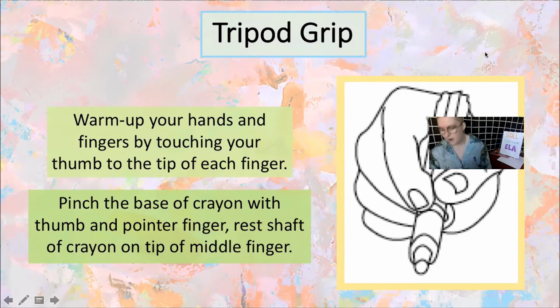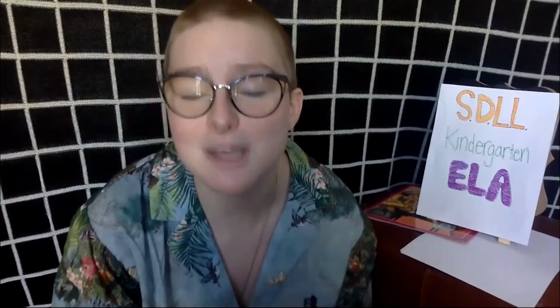So our tripod grip, let me come onto full screen for a moment so I can show you. I like to show you guys this every day. So I know if you've been watching our previous videos, you probably know what we're talking about, but it's so important. We're going to keep talking about that tripod grip.